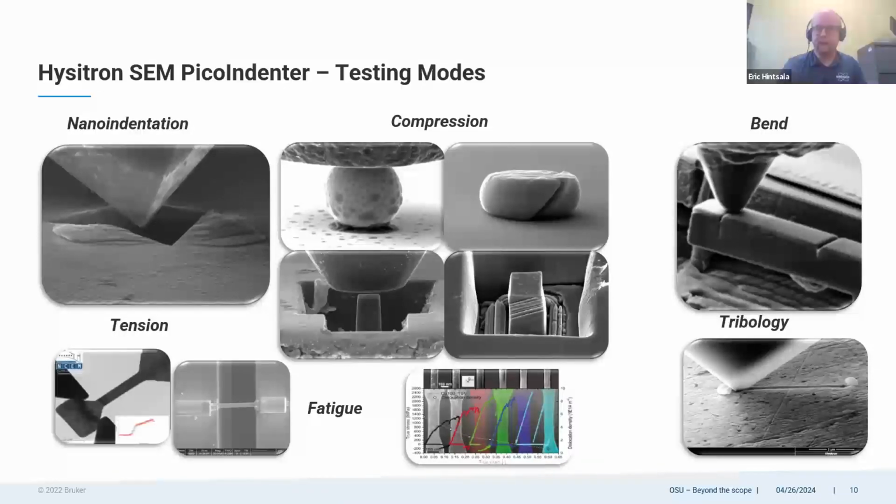When I introduced the beginning, I focused on nanoindentation because that's the classic testing mode. But I just want to briefly point out we can do lots of other stress states as well. This does slow down your time to test because now you usually have to make special sample geometries, kind of analogous to the bulk scale. But we can do compression testing on particles and pillars. We can do bend testing on cantilevers.